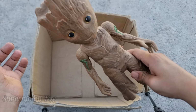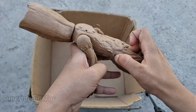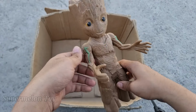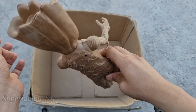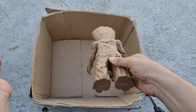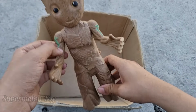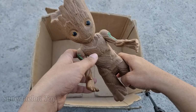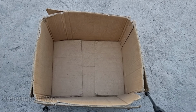Wow, Groot is such a cute superhero, guys. He's our favorite superhero, guys. Now let's play him, guys. Wow, amazing. Wow, Groot is such a cool superhero, guys. Wow, he's amazing. Now, who is next?